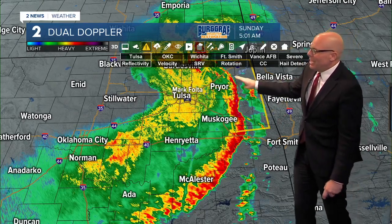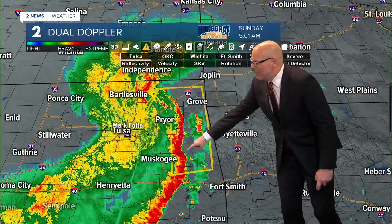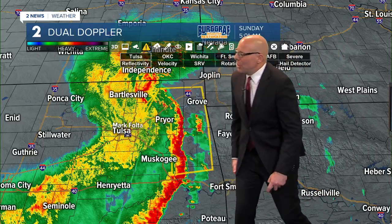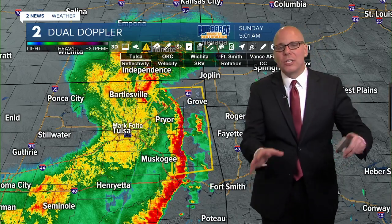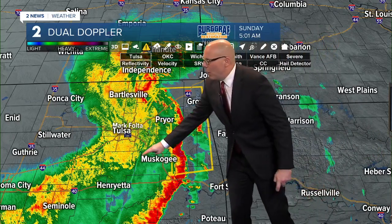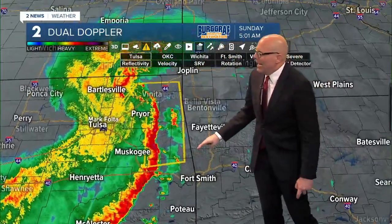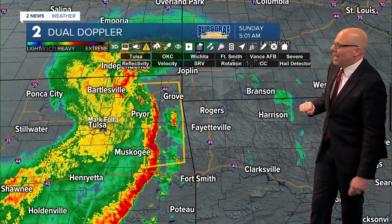Again, this main line here is still pushing off to the east. Still got a little bit of a notch here that we're watching over parts of Cherokee County. Just a steadier rain right now back into Tulsa. So things in Tulsa are a lot quieter. We're in the all clear right now in Tulsa, so we're good there. Muskogee, you're in the all clear. Pryor right now, pretty much in the all clear. Henrietta, we're in the all clear. It's areas now along and ahead of this line as it continues to push off to the east. That is the main concern.